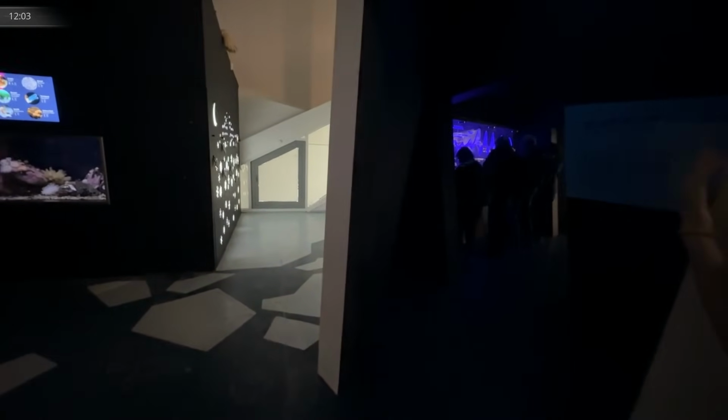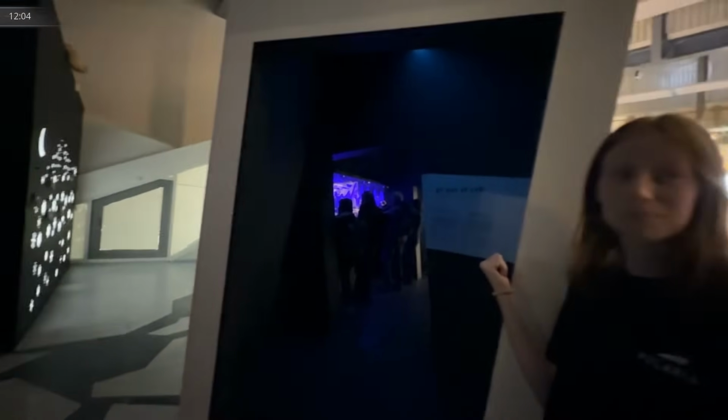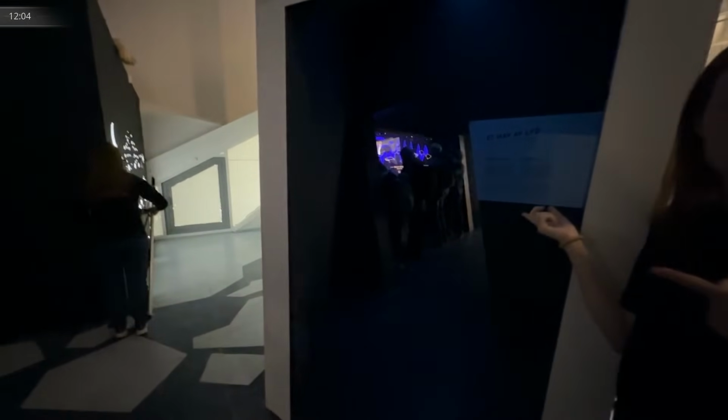So this is the sound tunnel. This is something that is completely new in the research world. Yeah. So you might have heard about light pollution. Yeah. So this is sound pollution. Oh. Yeah. So the same things that are going on with the light are also going on in the ocean with the sound. Yeah.